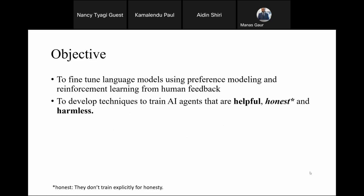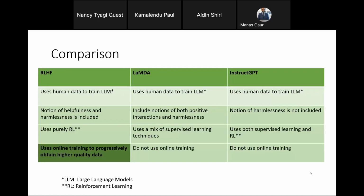Before I begin the objective of this paper, I want to show you this comparison table of what these people call their model, RLHF, that is reinforcement learning with human feedback, and some of the popular models like LaMDA and InstructGPT. We see that RLHF, LaMDA and InstructGPT, all three of them, use human data to train the large language models. Whereas if you see the below three comparisons here, they are all the differences between these models and LaMDA and InstructGPT. So in RLHF, they introduce this notion of helpfulness and harmlessness.